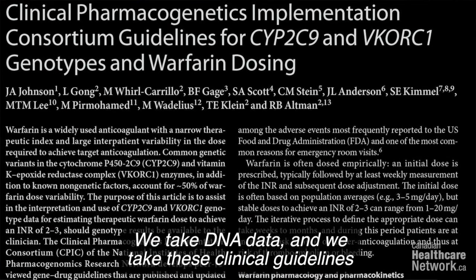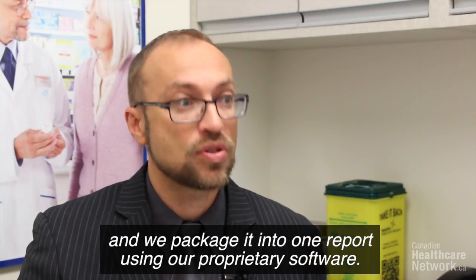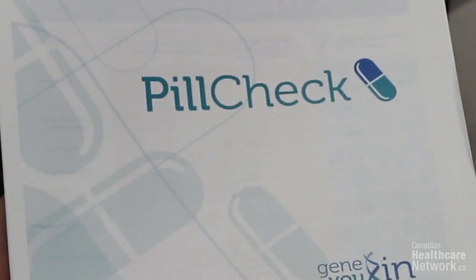We take the DNA data and we take these clinical guidelines and we package it into one report using our proprietary software.